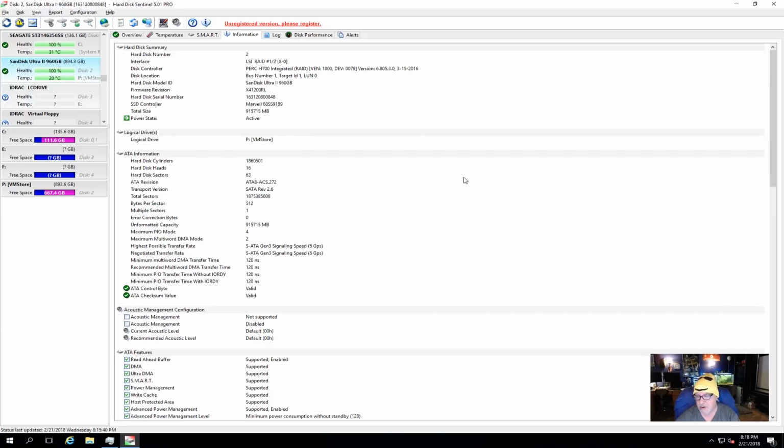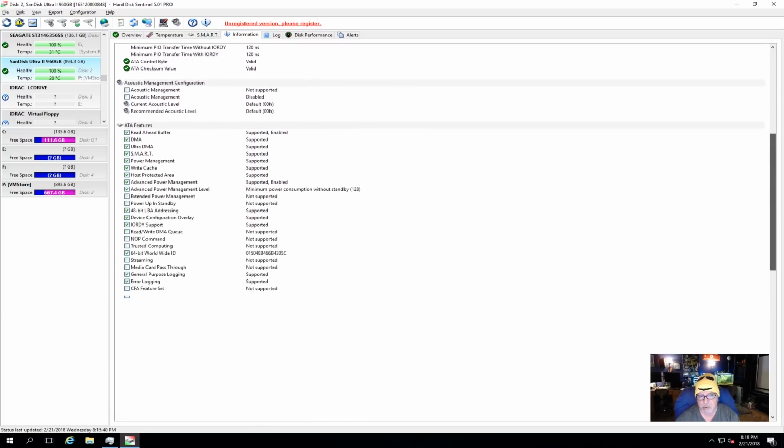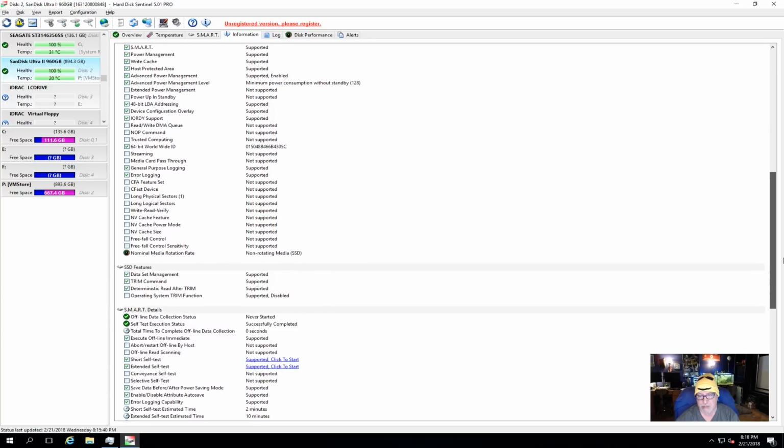does not support the SSDs properly, but it does. Remember, I changed out that controller to a PERC H700. It does see the drive, it sees the firmware, it sees the serial number, it sees even the SSD controller. Not bad for an 11-year-old server, huh? And then it sees the serial ATA revision, it sees the transfer rates, it sees everything it should, and most importantly, it sees that this drive has trim support, etc., dataset management supported, trim command.